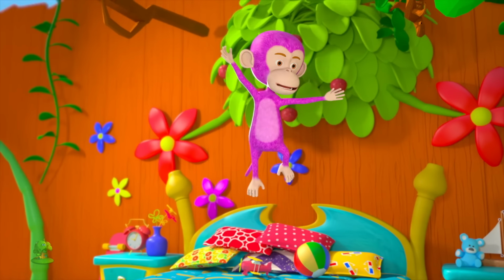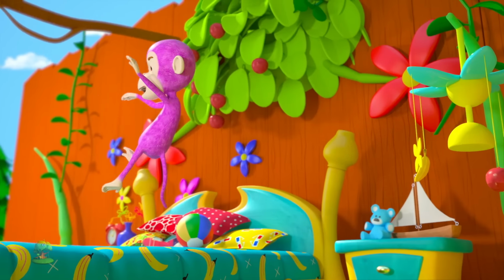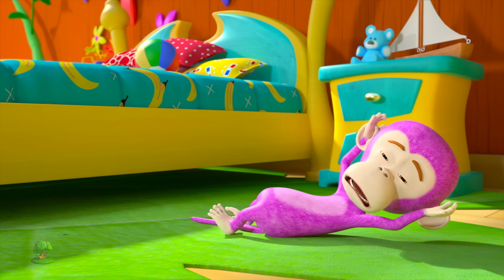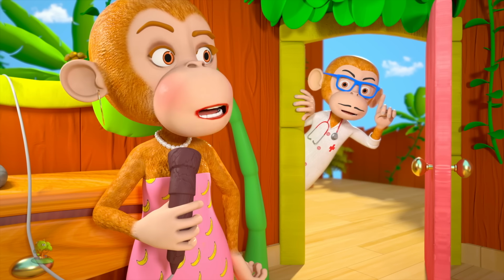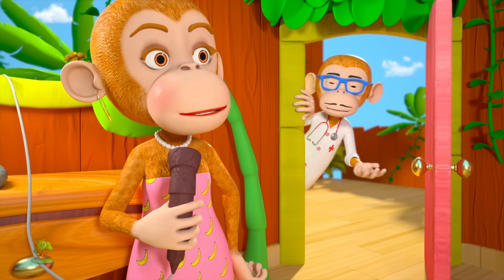One little monkey jumping on the bed. He fell off and bumped his head. Mama called the doctor and the doctor said, no more monkeys jumping on the bed.